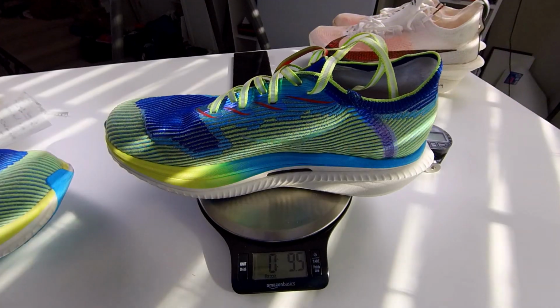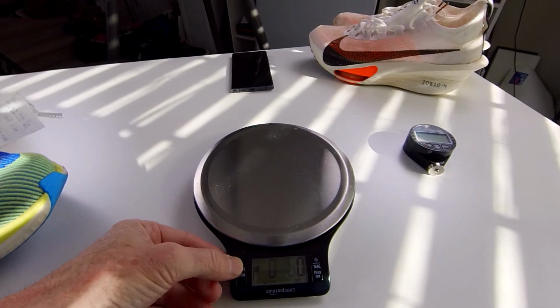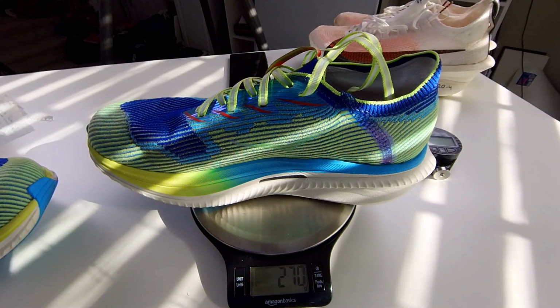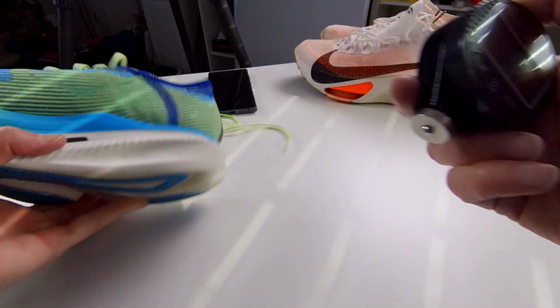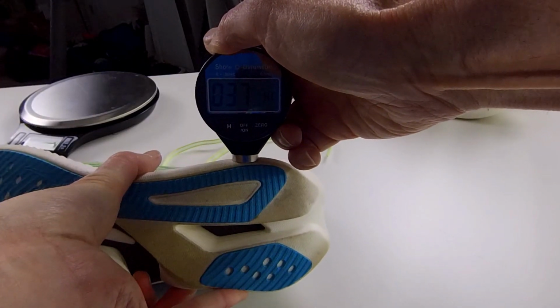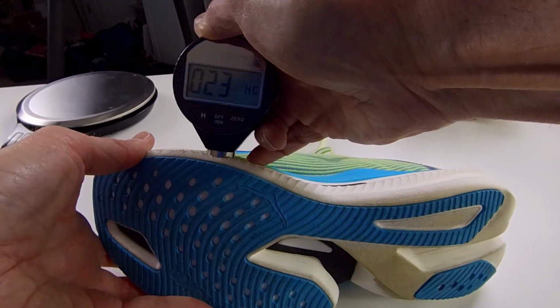We'll do ounces first, and we have 9.5 ounces, and switch that over to grams, and we have 270 grams. And let's put some durometer numbers on the front here. What I always do is test right under where that foot bend is going to be, and under where your ankle bone will be. And on the forefoot, we have 25 on the bottom, and on the heel, we have 33.5 on the very bottom of the heel. Let's do the inside on the heel, and we have 36, and on the forefoot, we have 24. So pretty similar numbers as far as durometer on the forefoot and the heel.